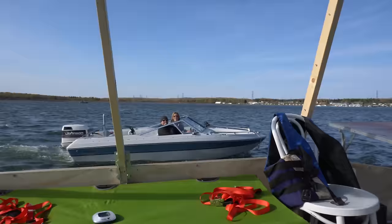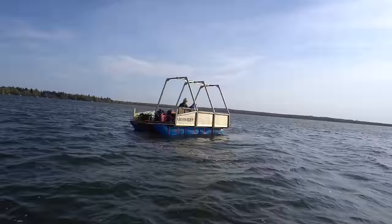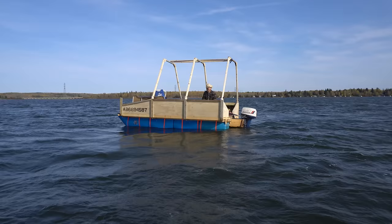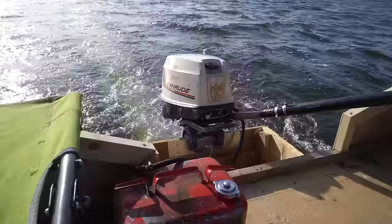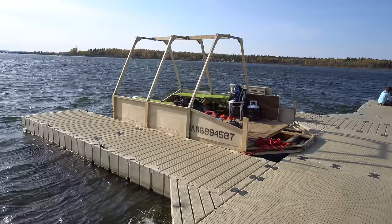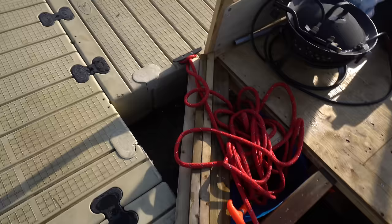And who should arrive but our friend, Captain John. He's been a great consultant with this build. Out of sheer coincidence, the dock lines up with our deck on the boat here just perfectly. Can't ask for better than that.